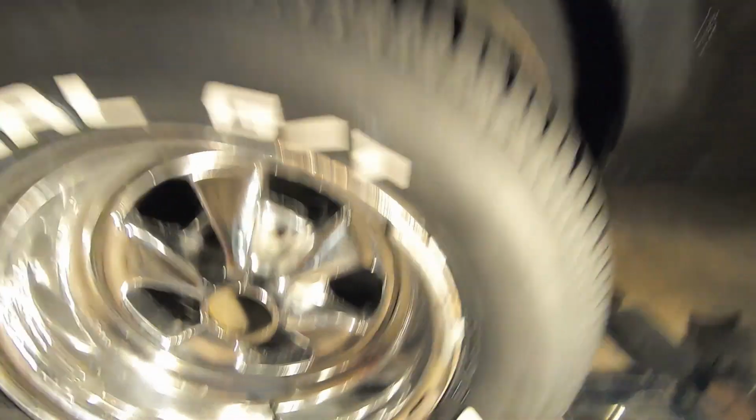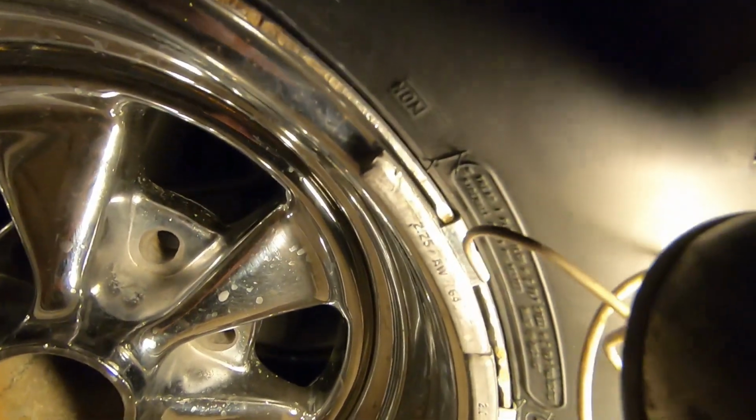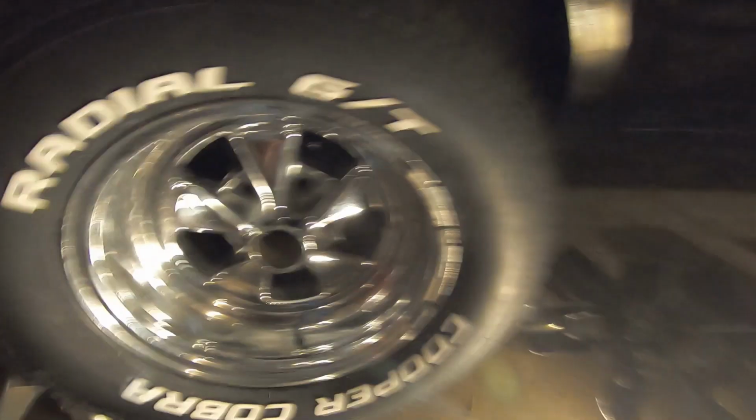Let's dig into it. Let's see what's wrong with the rim. If you look right there, there's the point of impact. I'm betting you where all those are. Look, we got a 2 1/4 ounce weight right there, and a 2 ounce weight right there, and a 1 ounce weight right there.